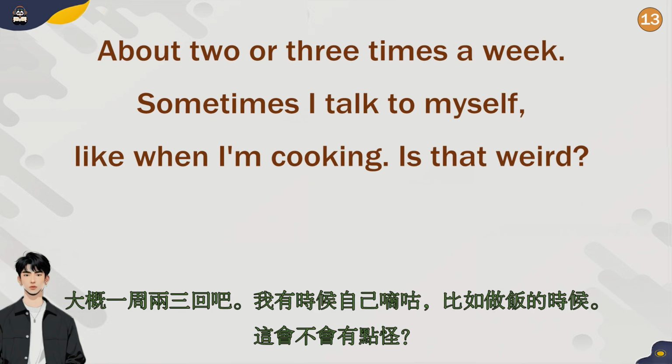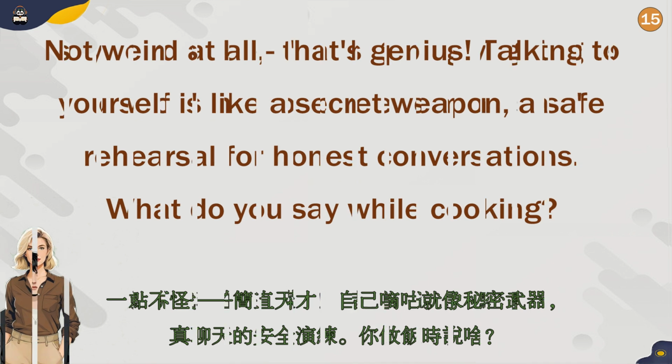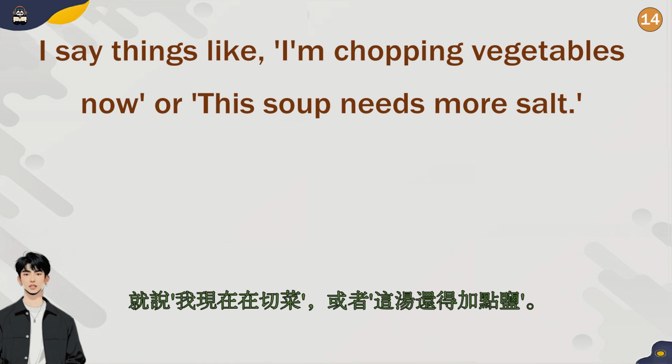About 2 or 3 times a week. Sometimes I talk to myself, like when I'm cooking. Is that weird? Not weird at all. That's genius. Talking to yourself is like a secret weapon, a safe rehearsal for honest conversations. What do you say while cooking? I say things like, I'm chopping vegetables now, or, this soup needs more salt.